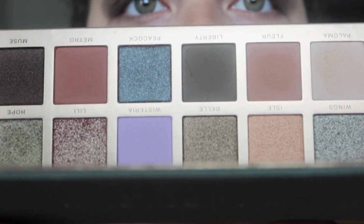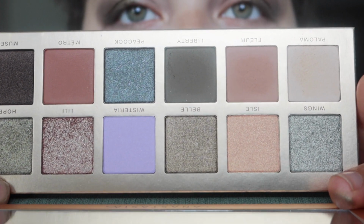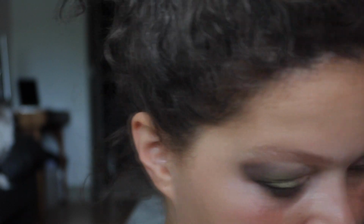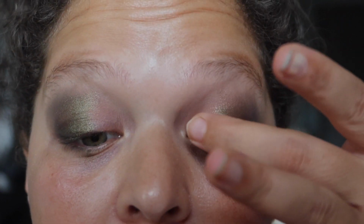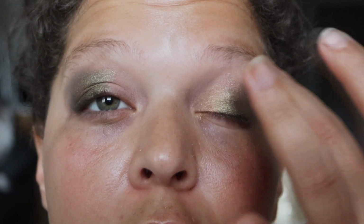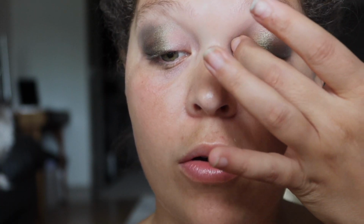And now let's go into this shade right here, ISLE. I'm done trying to pronounce that stuff. Absolutely so creamy. Wow. So creamy. Formulas are spot on. So I'm gonna mesh that into the green. Get the ultimate shine, really pack it on the lid.